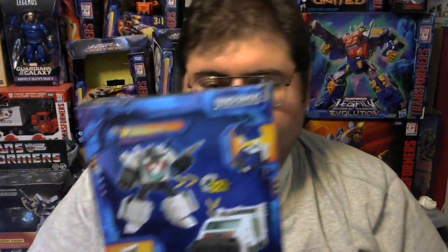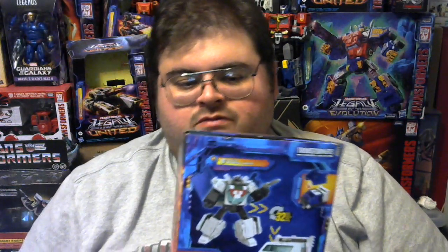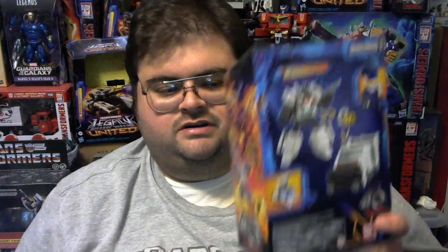But that's just nitpicking about accuracy, which I personally don't really bother with too much because I'm just thrilled to finally have an action figure of Wheeljack in his Cybertron alt mode. Again, as I said a moment ago, Wheeljack was one of only 3 Autobots to be given a Cybertron alt mode in the G1 cartoon.